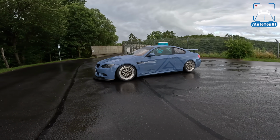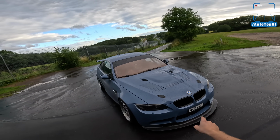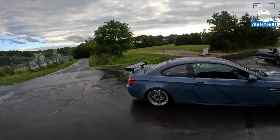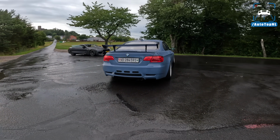So as you can see already, it's on the BBSs. We have the GT4 splitter in the front. We have the carbon hood with the louvers. Yeah, what else is there? The GT4 wing, of course, and the cutouts on the rear bumper for the air, to minimize the drag on this car.